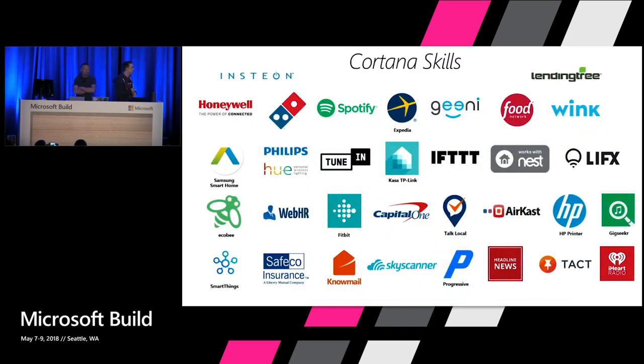So here are some of the innovative partners that are building Cortana skills that are available in the Cortana skills repository today for users to try out. One of my favorite skills is Expedia. I'm a big fan of Expedia because I travel a lot, and in doing so, I can never remember exactly when my flight leaves. So what Expedia has done is made it really easy for me to check that time.